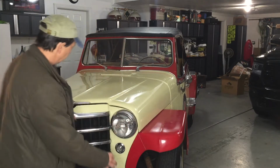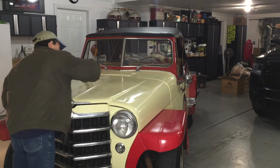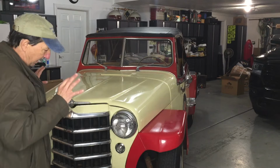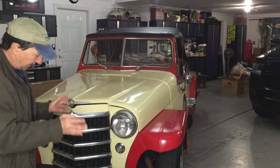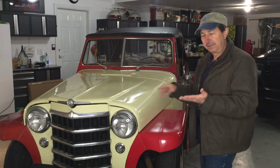A 2. This hood is straight, smooth. It's got a lot of ripples, got horrible paint on it. A 2. Now, if you keep going around the vehicle and you start averaging between a 1 and a 2, and you look at Hagerty, and Hagerty has valuations of the whole vehicle from a 1 to a 4, you can go over a 4.